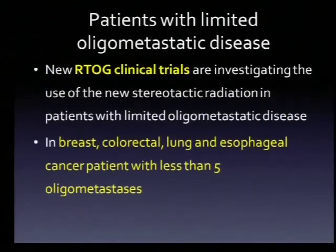And so right now it's patients with breast, colorectal, lung, or esophageal cancer with less than 5 areas of oligometastasis, who would receive radiation therapy to all these spots, followed by chemotherapy. There are also a number of trials looking at surgical resection, RFA, as well as other modalities to control micrometastases, to see if this concept works.